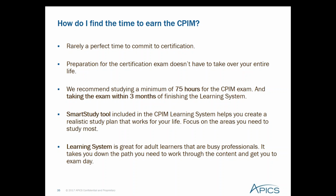It really just comes down to making a realistic study plan that works for you and that works for your schedule. So it really comes back to a few key things in terms of planning to take this exam. First, we need to determine the amount of time it takes to study. We recommend a minimum of about 75 hours to prepare. Again, it will depend on your background and how quick you are at reading. But it's also extremely important, if you want to be successful, that you take this exam within 3 months of completing the learning system.